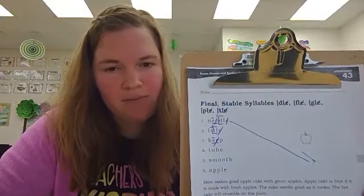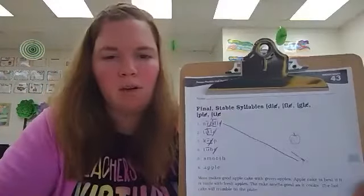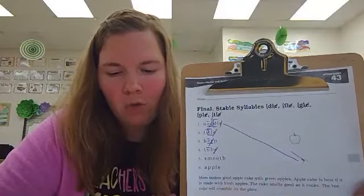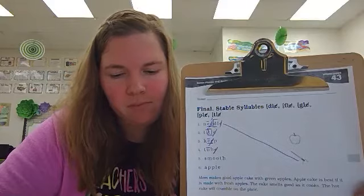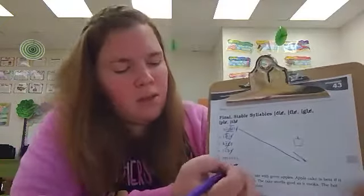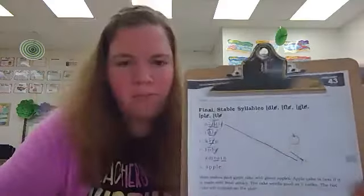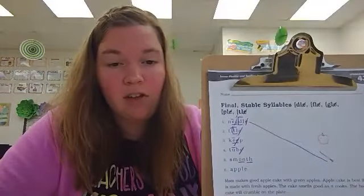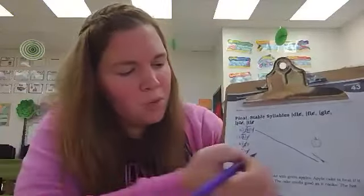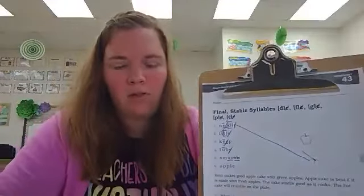Number 4. U, consonant E. Make a macron above the U, cross out the final E. Number 4 says tube. Number 5 has 2 digraphs. Number 5 has digraph OO and digraph TH. Listen to the TH sound. Smooth. Do you hear that sound? We're going to cross out the TH.